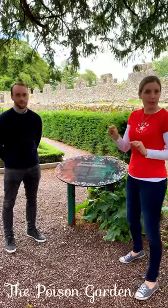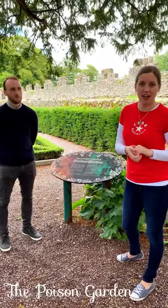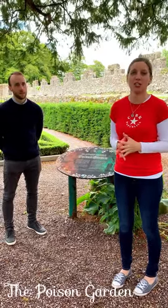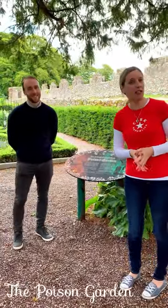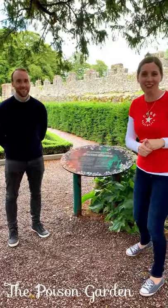Now, for just a little bit more excitement to add to our day out, we're here in the poison garden, and I know that everybody I bring here, particularly the smallies, are very excited when I mention that we're going to the poison garden. They're like, oh, we're going to be poisoned if we walk through it, which is thankfully not the case. Paul, you might explain what the poison garden here is all about.